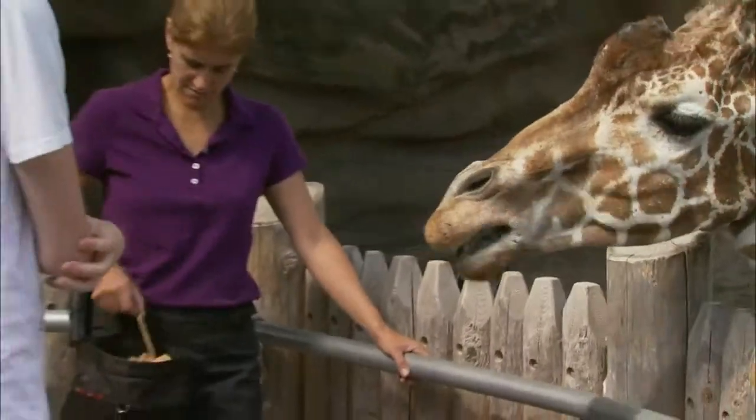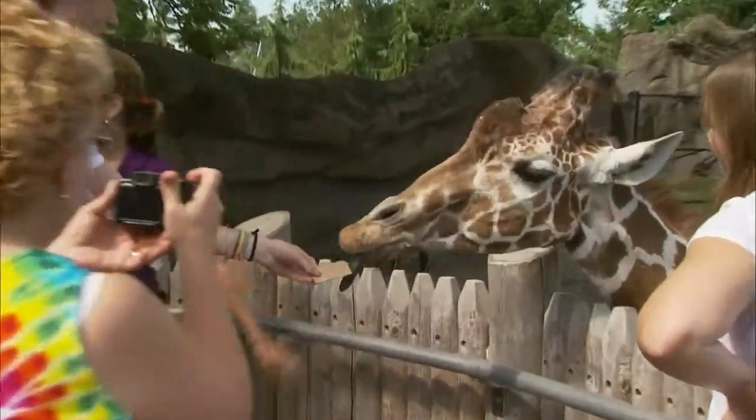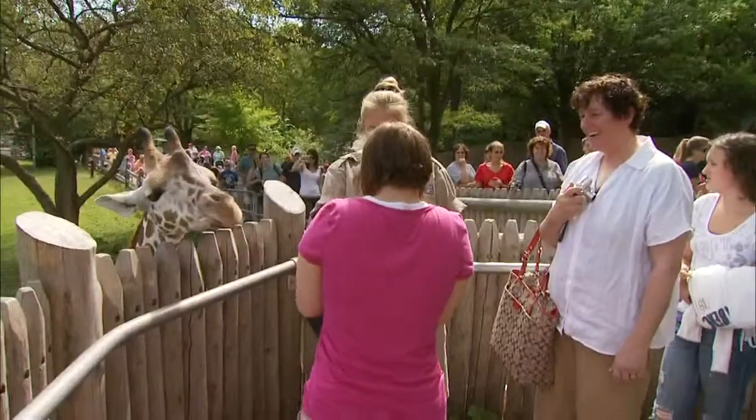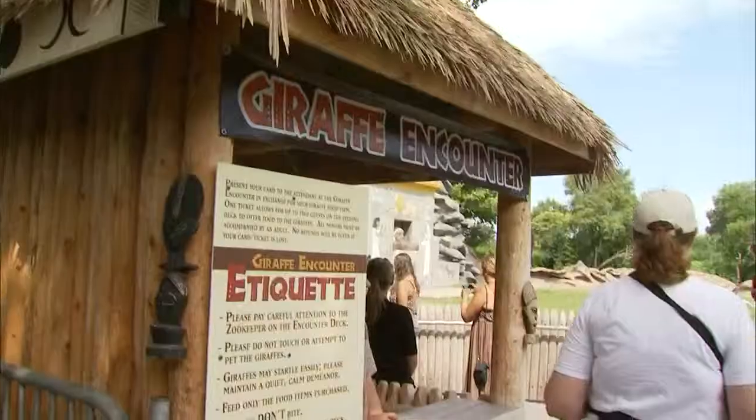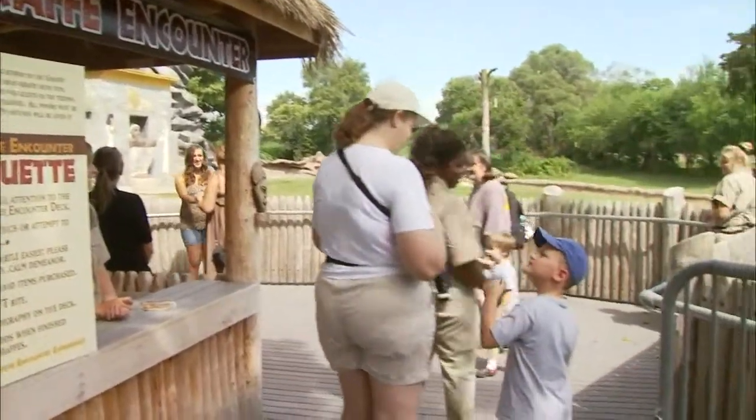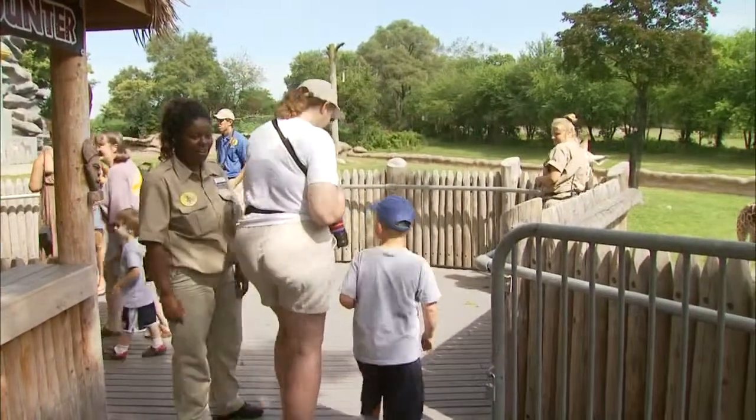Are you one of the first zoos to offer this experience? Not one of the first, but we were basically one of the forerunners for this. And we've actually had other institutions come visit us and see what we do. We've been pretty much in the front running for this.